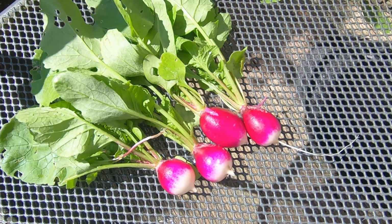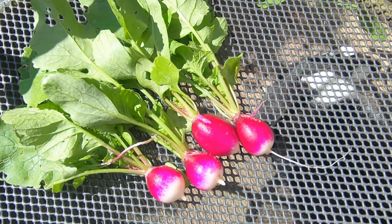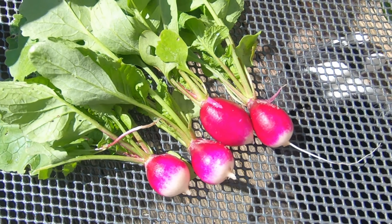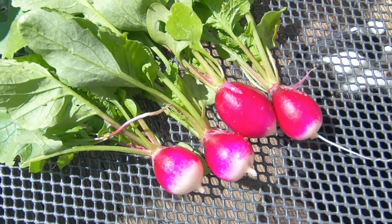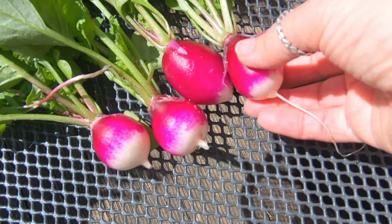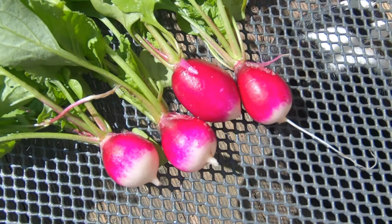And here we have my first harvest of the season. 4 lovely little radish. Very pleased with them. Can't remember which variety, but very pleased with them. Nice size. I'll let you know what they taste like.